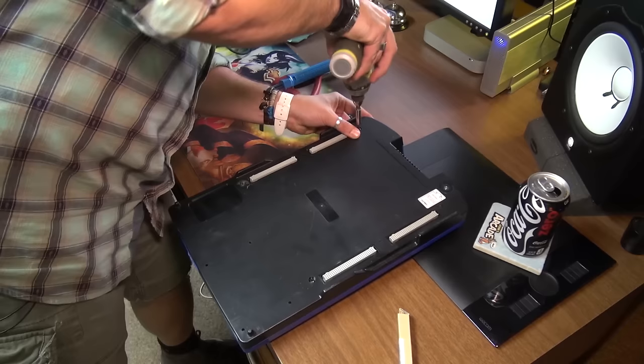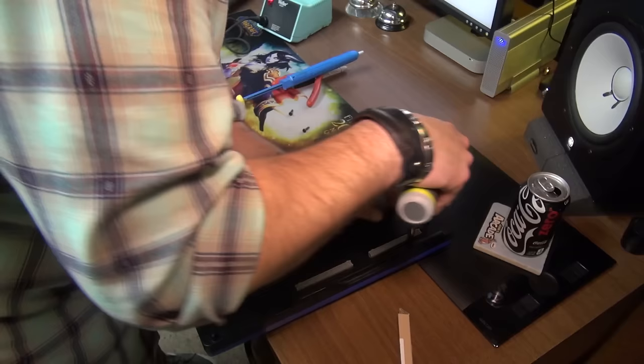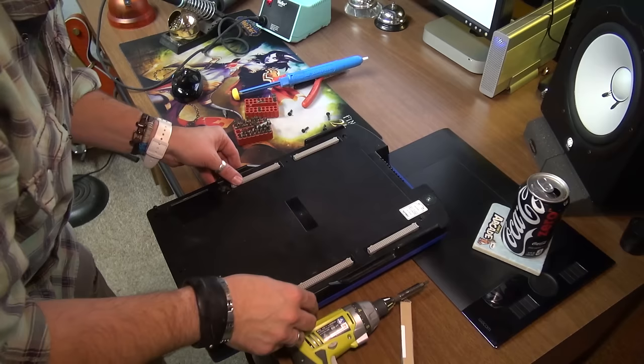All right, so this one here is being stubborn. Huh. Okay, so we have those off. Oh, there's one right here. This bit is a little bit too small. Let me see if I have a better security bit in the garage. All right, I got the slightly larger star one. This is a nice tighter fit than that other one. There we go. So I've never done this before, but I understand what I need to do, okay?